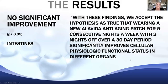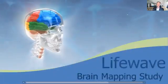And here's where it says there's no significant improvement in intestines. Well, that's okay. You're using the X39. We saw great improvements in the intestine, right, with the X39. So it says that we just want a longer period of time to determine the physiological function of the intestines with Alavita. Just that specific patch. Remember, this is only on Alavita. This isn't talking about the other patches, for example, SP6, which we can see improvements in the first 7 days even with that one. So thank you, Dr. Harmon.